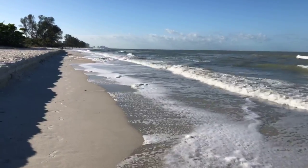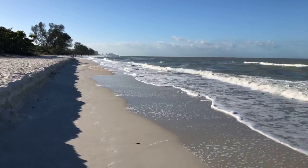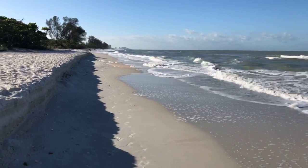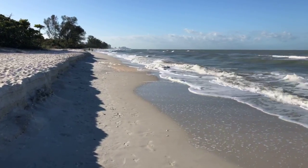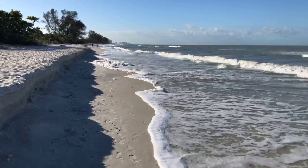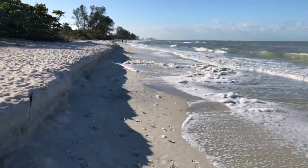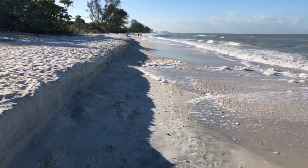Morning. Coughing because of the red tide here. Just get some whiffs of it every once in a while with the breeze. It's not as bad as it was last week, that's for sure. A lot of sea foam here. See all the erosion we've had along the beach as well from these waves.